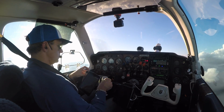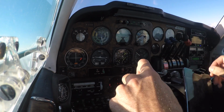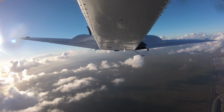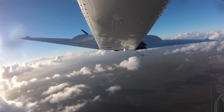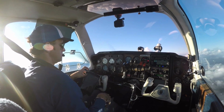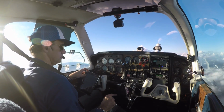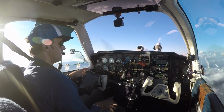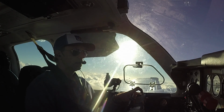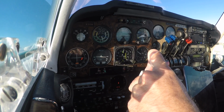75 Whiskey, turn right heading 360 and maintain 7,000. 360, maintain 7,000, 3175 Whiskey. I don't know why, I just said my entire tail number. 75 Whiskey, contact Palm Beach approach 125.2. 125.2, good day, 75 Whiskey. Good afternoon, Palm Beach approach, Baron 3175 Whiskey, climbing 7,000.